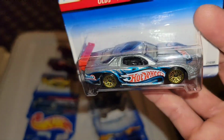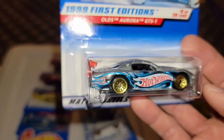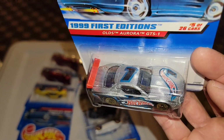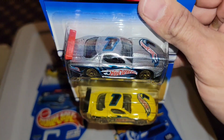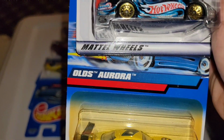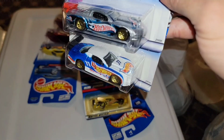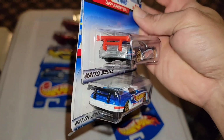Then I picked up this beautiful one. Check this one out. Get that silver metallic, got the red chassis mounted wing, the gold lace wheels. I think this one is my favorite one out of all of them. I think it just looks really good. So I believe they both have the number one on them, yep. So this one is the Olds Aurora GTS1, regular Aurora, and then the GT3. I wonder what the biggest difference between the GTS1 and the GT3 is.